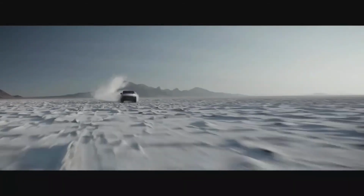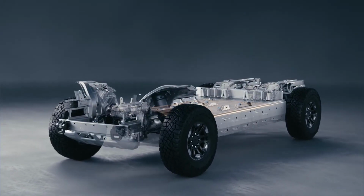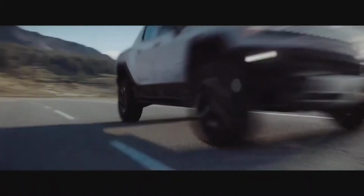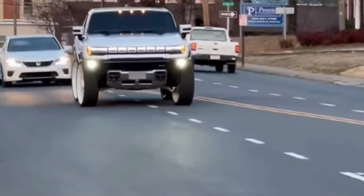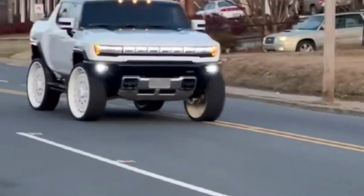The GMC Hummer EV is a behemoth in the truest sense of the word. It tips the scale at over 9,000 pounds and it has a battery pack that weighs almost 3,000 pounds, roughly the same as a Honda Civic. In the top modification, it also has up to 1,000 horsepower. With all this in mind, it's hardly a surprise the owner of this example has opted to make it even more outlandish with a set of massive custom wheels.